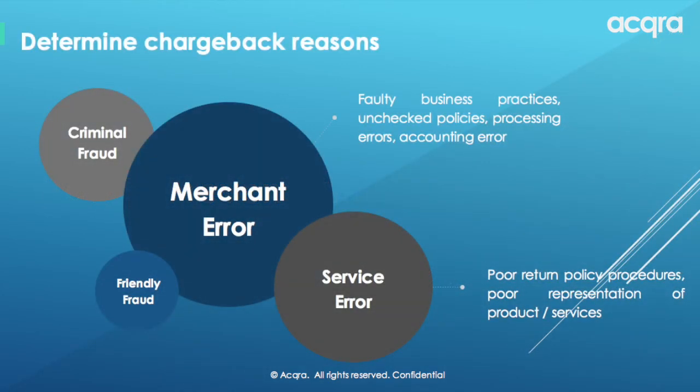Merchants are often faced with chargebacks on a monthly, weekly, and even daily basis. Fortunately, there are some tips and ways merchants can consider to reduce chargebacks. Firstly, merchants must recognize the causes of chargeback. Merchant and service error are both areas the merchant can take control of more easily. Merchant error is largely a result of faulty business practices, unchecked policies, processing errors, or accounting errors. Service error is likely due to poor return policy procedures or poor representation of product or services that were not completely delivered to the customer's satisfaction.